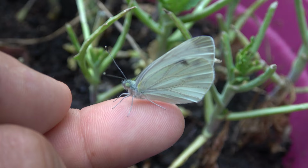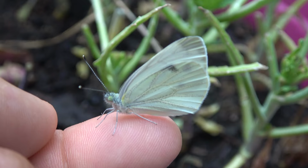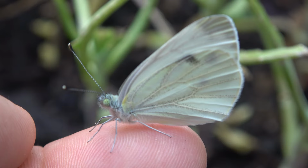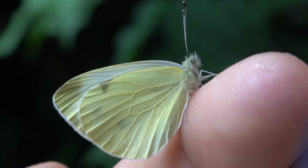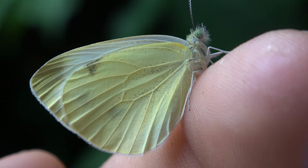It's quite difficult to hold butterflies on your finger. Most species fly away. This butterfly just came out of the pupa and is still drying its wings, however. In this moment, it's okay to touch them, carefully and very gently. So let's have a close look at this pretty species. Their color reminds me of butter. I wonder if that's where the name butterfly came from.